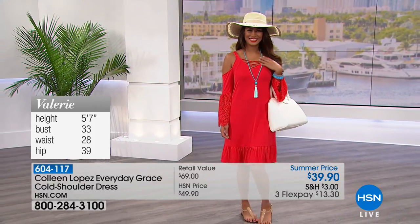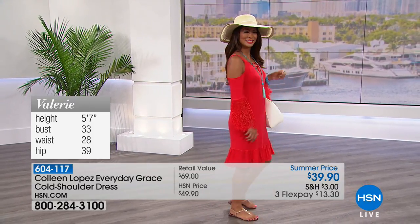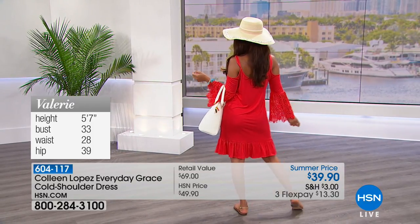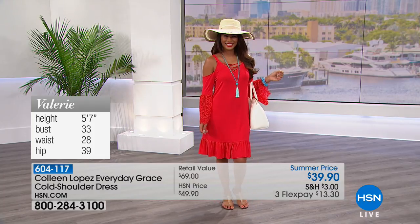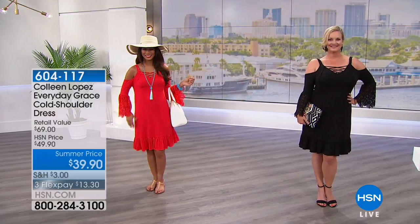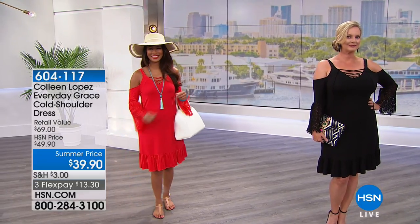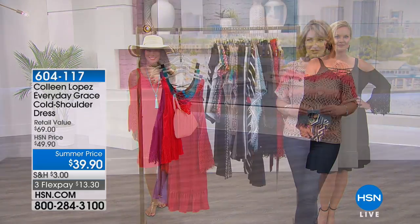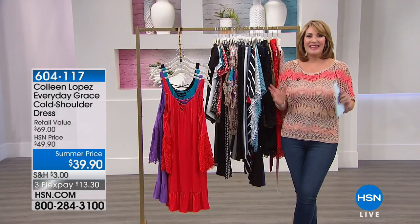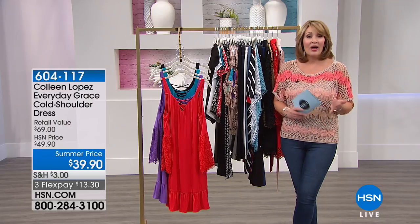So when we put this collection together, I always think about all the things that are in my closet that I love to wear, things that I know are go-to pieces for me. So these are the things I live in all summer long. Everything in the collection I've worn, I've test-driven. These are definitely favorites for me, and I'm always looking for things that, number one, will make you feel fabulous. I always say that if you don't get compliments, we're not doing our job. So the number one thing is that when you wear anything from this collection, I guarantee you compliments.